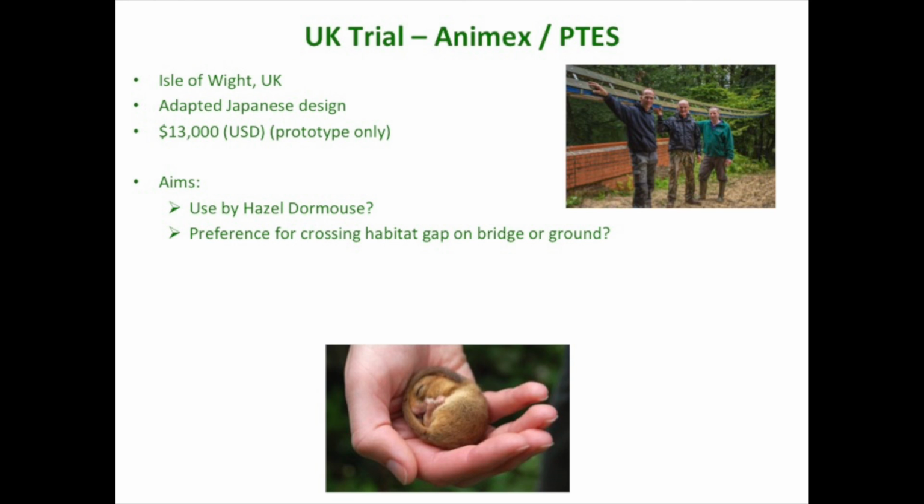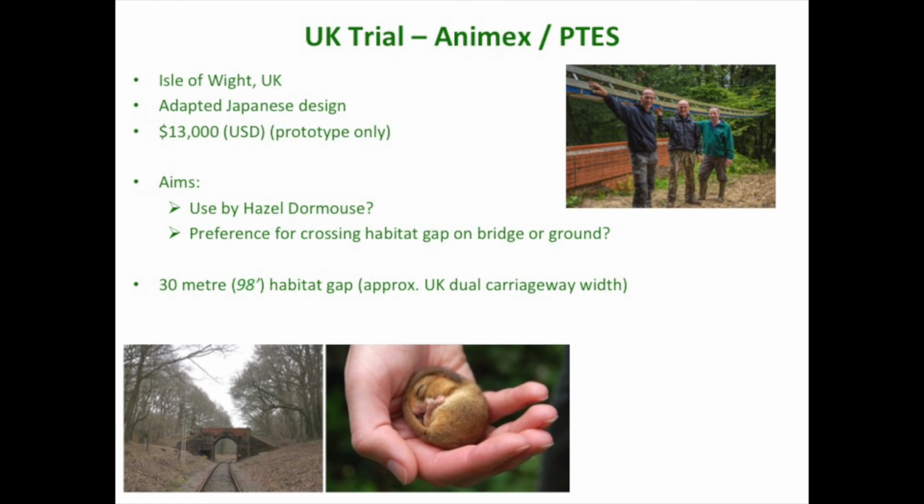A bridge was constructed broadly following the design of the Japanese Arboreal wildlife bridge. This was suspended on a cable between mature trees, spanning a habitat gap of approximately 30 metres between woodland over a railway line. This width approximately equals that of a standard dual carriageway in the UK.